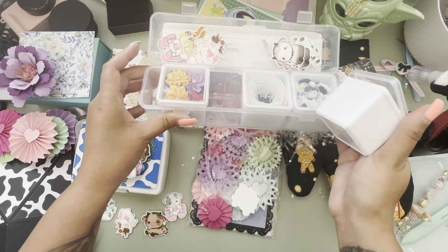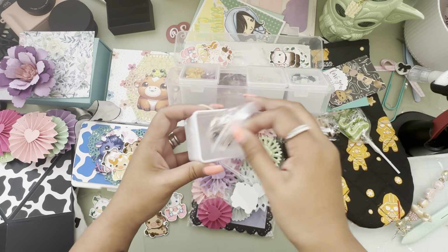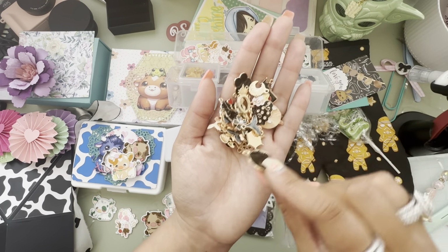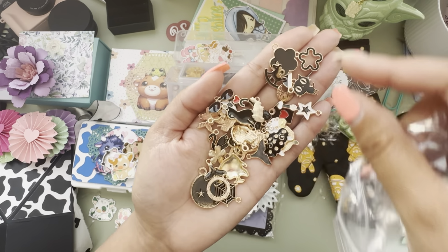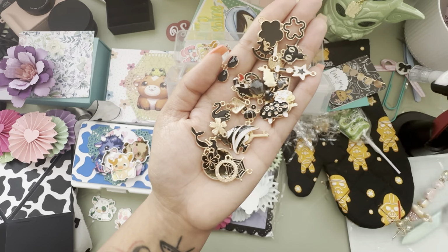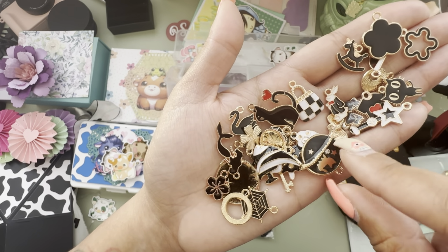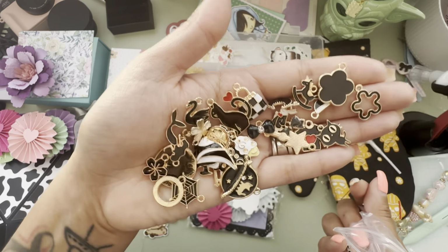I love this little container. Okay, and this first one, it looks like it has metal charms in here. Wow. Ooh, I like it with the little black cats. I love it with the golds and blacks. Look at that little rabbit. It kind of reminds me of like Alice in Wonderland. Oh, these are so cool. Thank you so much, Zoe.